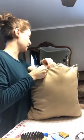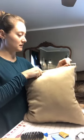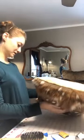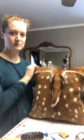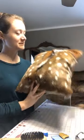After all the pillows are stuffed, I go back through and lint roll everything, make sure there's no loose hairs before they get boxed up and go to their homes. So there's that one finished. These ones just look so nice, the axis pillows.